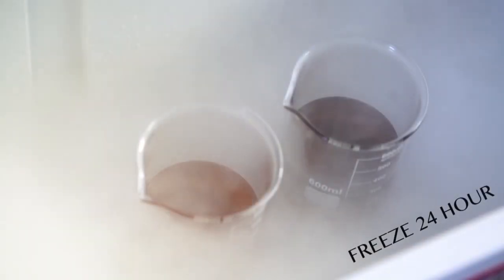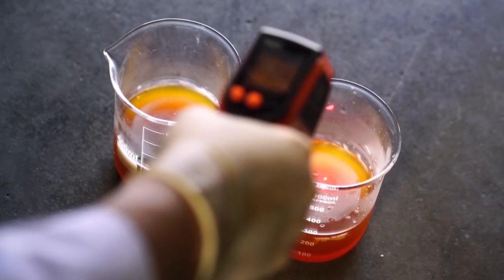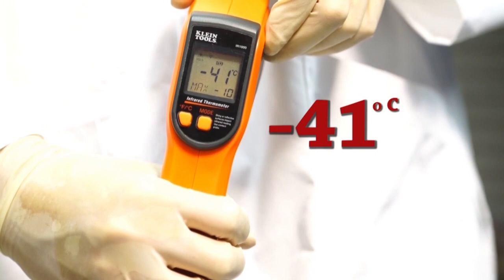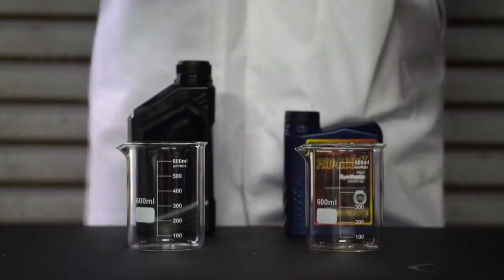Up to 60% of total engine wear happens under cold start conditions before oil can circulate through the engine. Reducing this delay can help minimize wear and tear. Fluids by nature thicken as temperatures drop until the point some fluids no longer flow at all. We recorded both temperatures at negative 41 degrees Celsius. One measure of quality lubricants is its ability to flow at low temperatures.